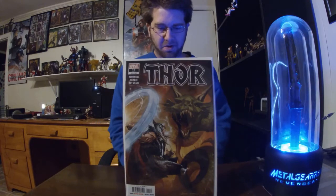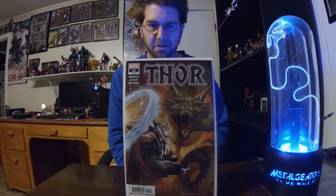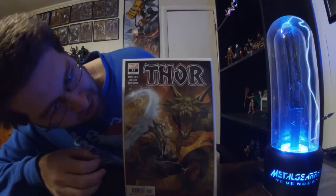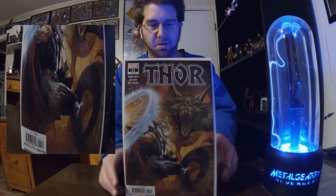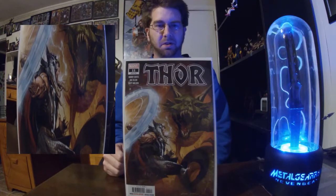All right, next up we have another one of my favorite titles here. We've got Thor number 11. This is the standard cover for it. Story's been great so far. Donny Cates is knocking it out of the park with this one.